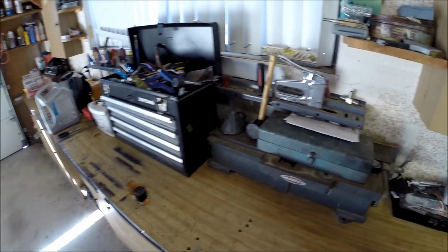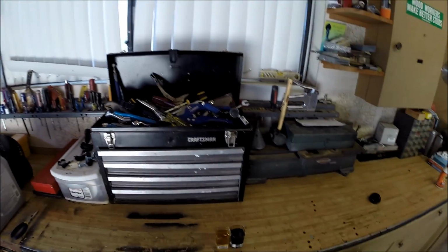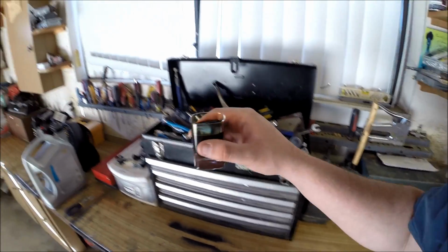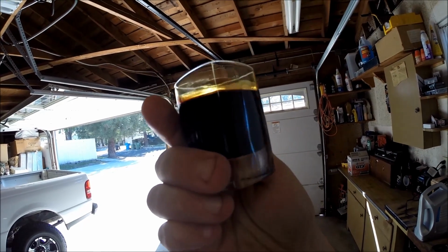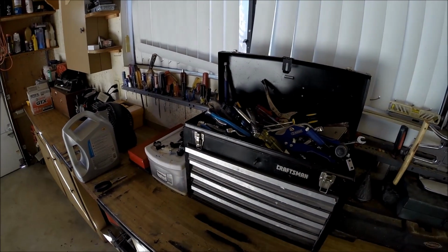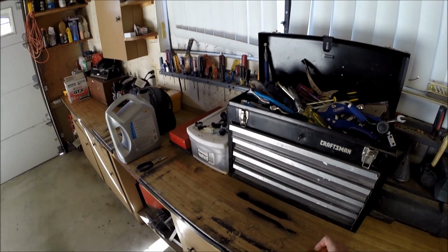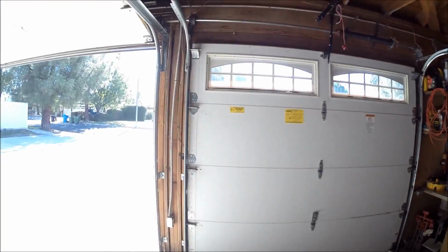So I may try and get a shot of me pouring it in the engine, but I don't know how successful I'll be at that. But yeah, again, this stuff is born from natural gas, and it's highly innovative. I can't imagine the time, money, and effort that went into making this oil. And $35, especially for synthetic. $35 for 5 quarts and an oil filter. You can't beat that kind of price.